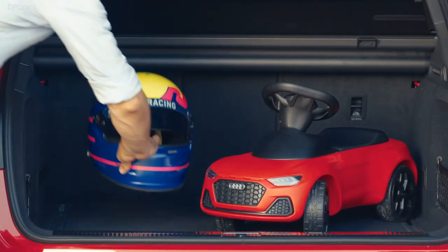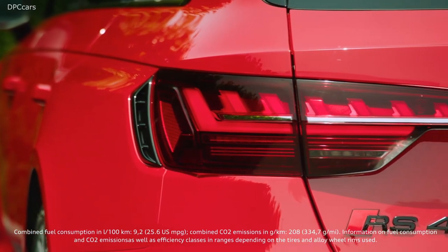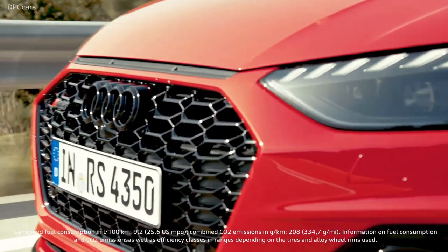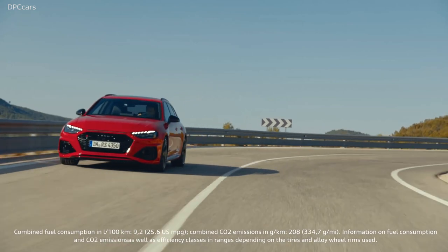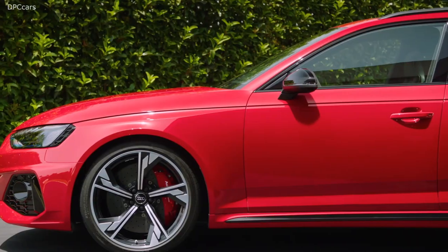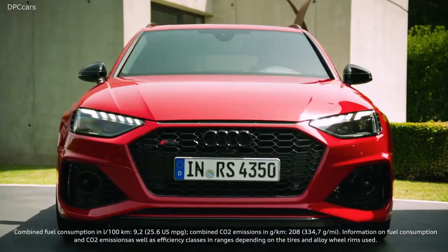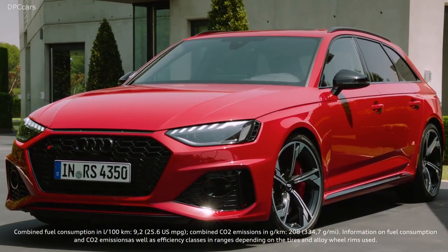Under the 2020 Audi RS4 Avant's hood, you'll find a familiar 2.9-liter twin-turbo V6 developing 444 horsepower. Shifting is handled by the 8-speed Tiptronic gearbox. And when everything works in harmony, Audi says the RS4 Avant can hit 60 miles per hour in 4.1 seconds.